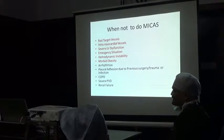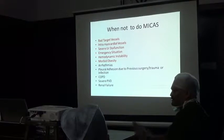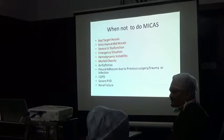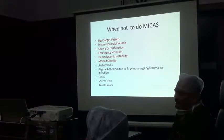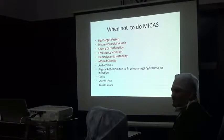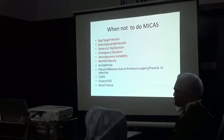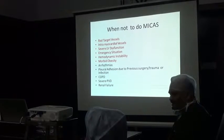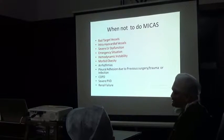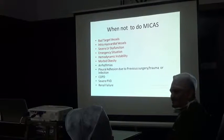Like supraventricular arrhythmias, we can still tackle with the MIDCAB, but if the patient is throwing alarming ventricular tachycardia, in that case we cannot do MIDCAB. Severe peripheral vascular disease is a relative contraindication because in an emergency, if you need to go on the heart-lung machine, fem-fem bypass is not possible if you have a bad PVD. Another relative contraindication is renal failure, because in this procedure you are retracting the heart in an extreme way. So during the procedure, especially grafting, you will have subclinical hypotension, and during that time we don't want any renal failure patient to go. Yes, if the renal failure patient is on dialysis, no issue, you can go ahead and do MIDCAB because anyway the patient is on dialysis.